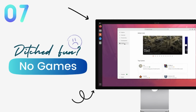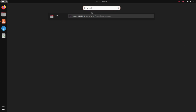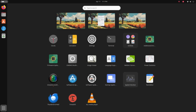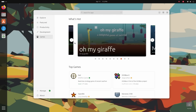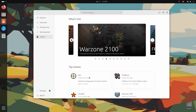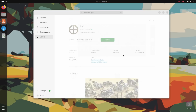Ubuntu 24.04 LTS will not ship with any games pre-installed. Ubuntu has always had pre-installed games like Mines, Solitaire and Mahjong. But Ubuntu developers feel that these games are not representative of what gaming on Ubuntu is like today, and they have removed them from the default installation. And I agree. Gaming on Ubuntu and Linux in general is amazing today.